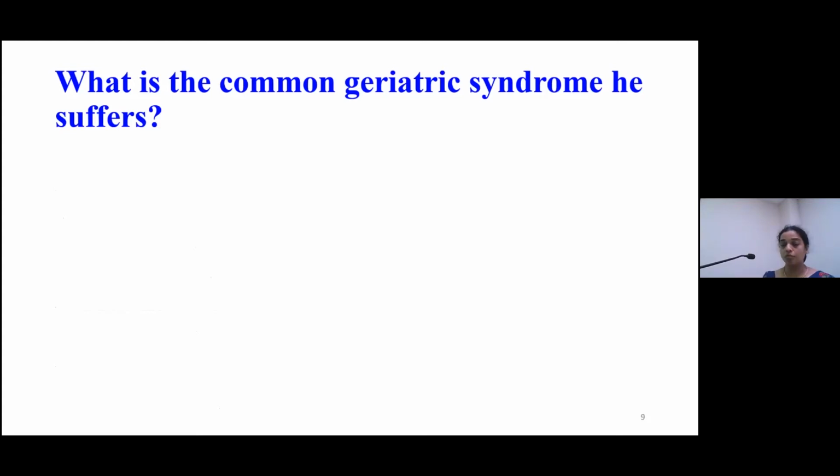Considering his prescription and background history, what is the common geriatric syndrome he suffers from? When it comes to prescribing in elderly, if we are not discussing this problem, it is a deficiency of my presentation. So we have to discuss one of the geriatric giants, called polypharmacy. This gentleman is suffering from polypharmacy. He is taking 5 or more drugs, which is a common problem in our elderly population.